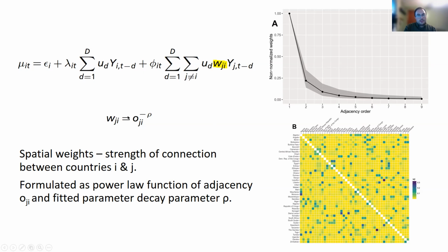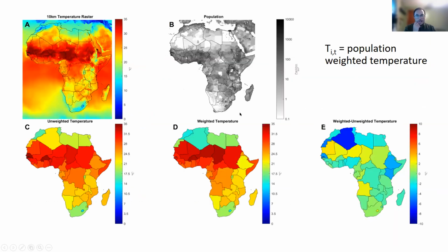This is the parameter I forgot. So this decay parameter on the spatial connectivity was also fit as a part of the likelihood maximization procedure. Some of the variables that I worked with on the project were the climate variables, and this was temperature.